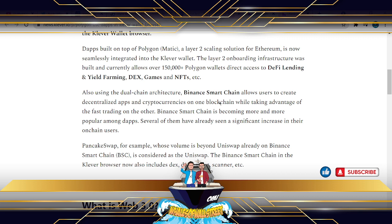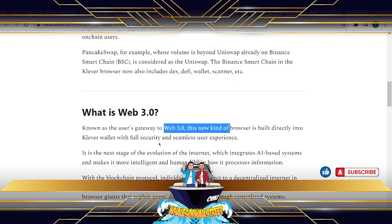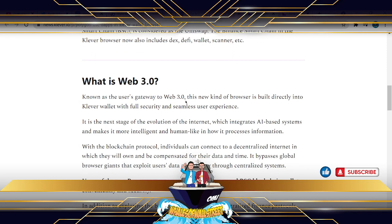So as well as many other things, as it mentions here, like PancakeSwap, Uniswap, all of these kind of things, it's very much competing with that. So to have that integrated with the likes of Klever is absolutely fantastic. It's a great move in the right direction, in my opinion. And of course around Web3 as well. So the Klever wallet, having all the aspects that Web3 stands for integrated already.